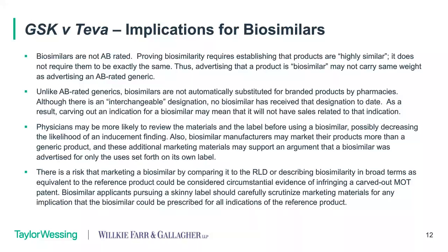And I think it's also important to note that some of the indirect evidence of advertising and promotional materials factually may be different for biosimilars than they are for generic products. However, even with that, there is still a risk that marketing a biosimilar by comparing it to the reference product by name, or in broad terms, may be considered circumstantial evidence of infringing a carved-out method of treatment patent. And going forward, biosimilar applicants should carefully scrutinize their marketing materials for any implication that a biosimilar could be prescribed for all indications of the reference product.